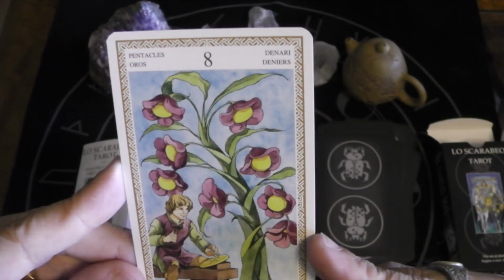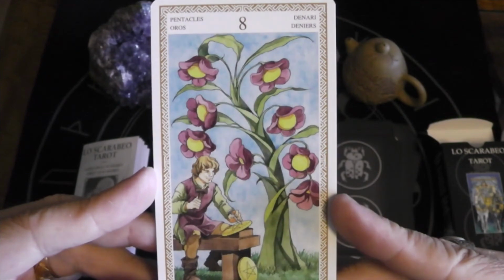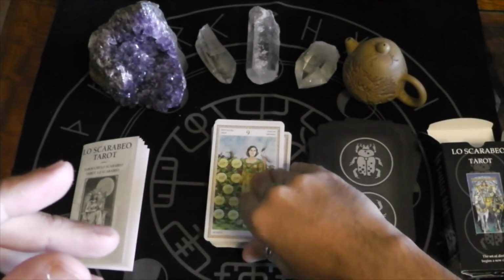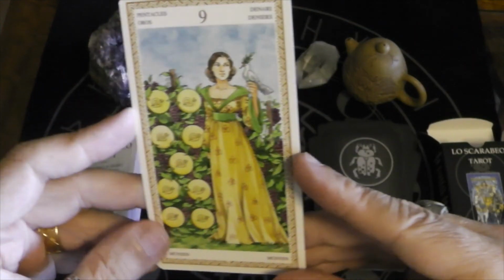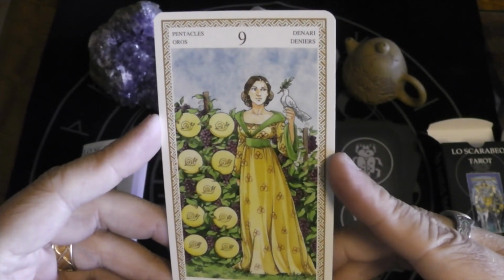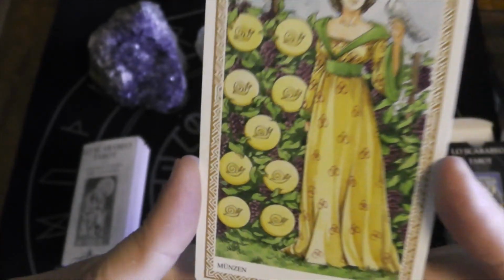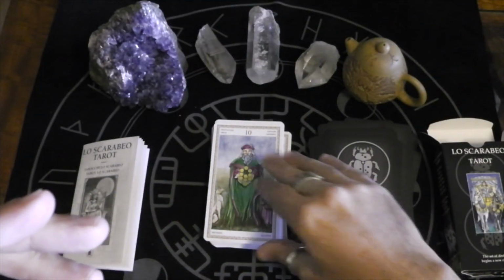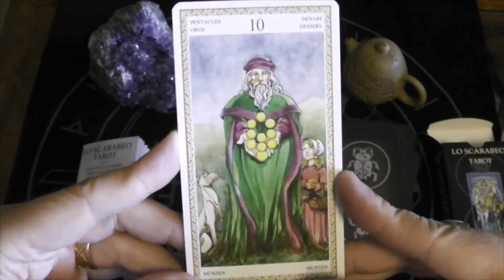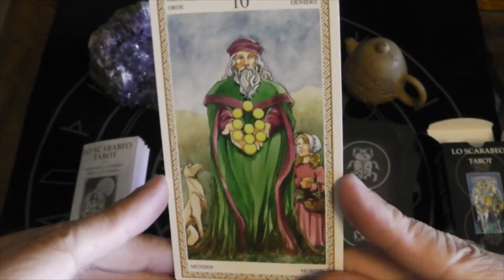Here's the 8. Huh. The 9. Oh, she's got the dove of peace. Interesting. I love all the little snails. And here we have the 10. You still get that tree of life imagery. That's cool. And you got the dog and the child.